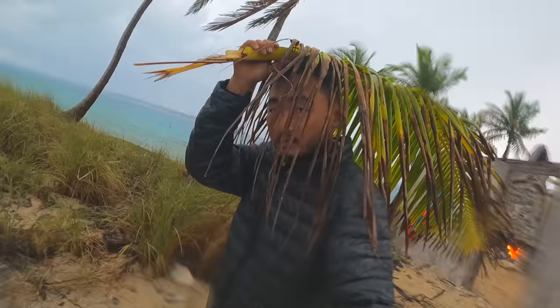The rain is pretty light, so we're gonna go out on a little coconut mission, see if any coconuts fell off the trees in those high winds last night or early this morning. See if we can find one for breakfast. I'm starving. Don't worry, I got my umbrella.